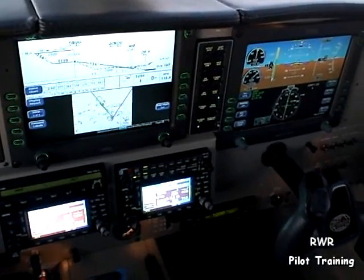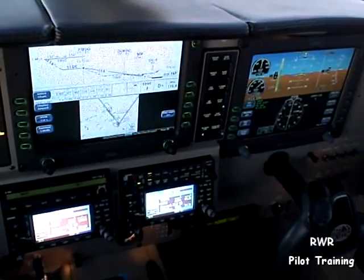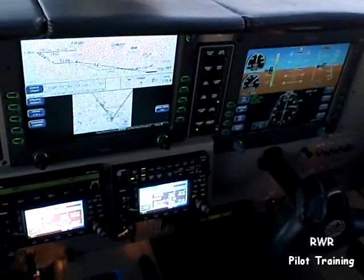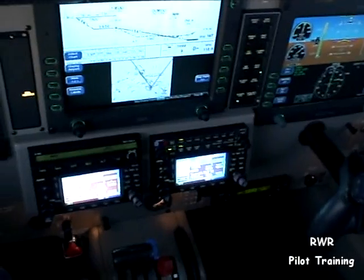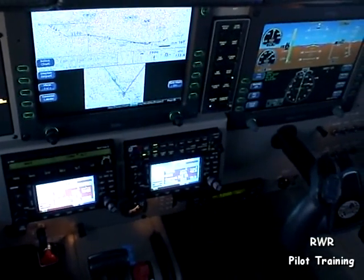Profile view is unremarkable. We're allowed to go down to 2,500 until established, providing we get the vectors to include that, and then descend with the glide slope at FBUG. At that point, we'll lower the gear, notch the flaps, and settle the power back to 20 inches or so.